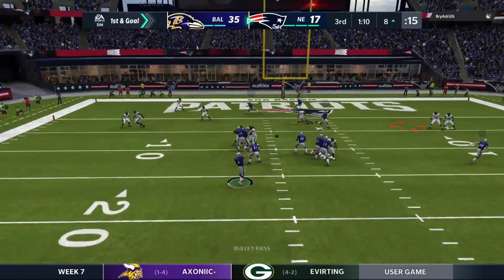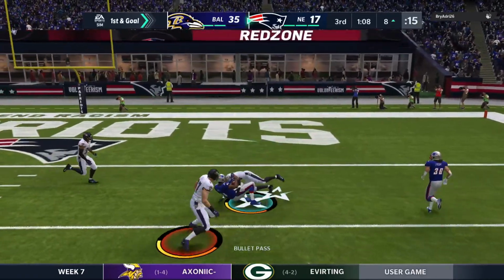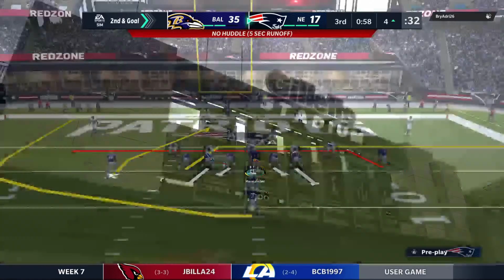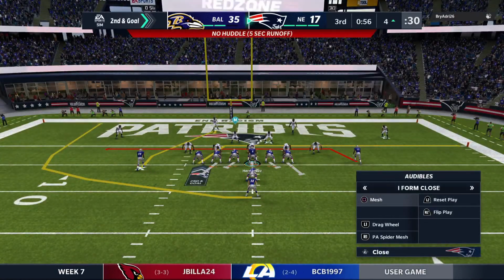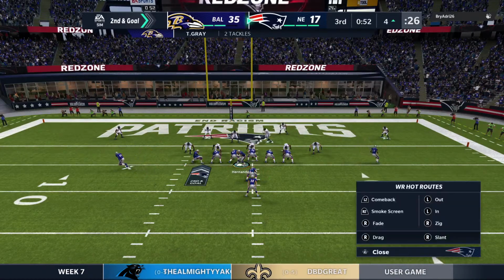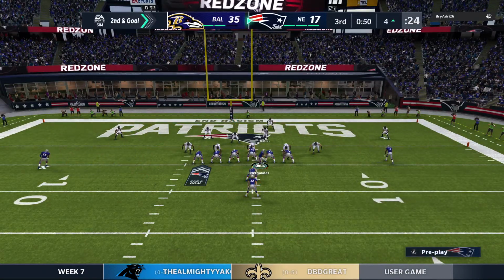They'll look to throw again. His pass caught at the 4. And the stop will come inside the 5 at the 4. That'll bring up second and goal after the gain of 5. Second and goal at the Ravens' 4-yard line.